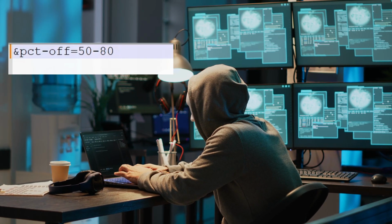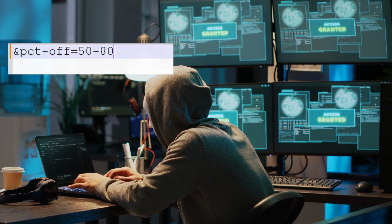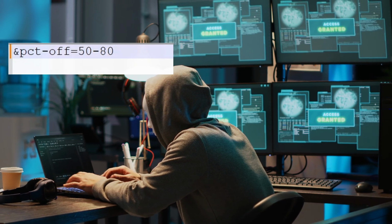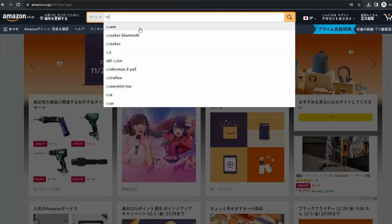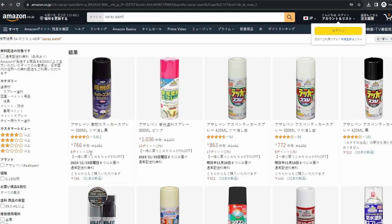While trying to find more information on getting good deals, I kept coming across this code here. Supposedly, if we search for an item on Amazon, then add this to the end of the URL, it should limit the selection to a certain percentage off. Here, it should be 50 to 80% off. But I can't seem to get it to work. Perhaps they've patched this, or perhaps I'm just not using it right. Feel free to let me know if anyone has any information.